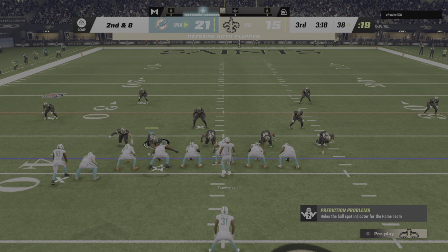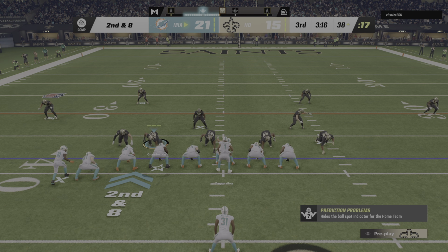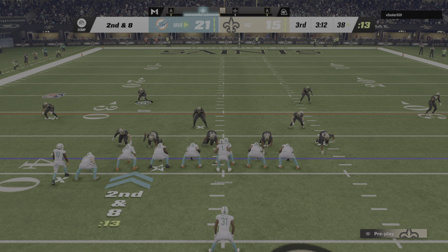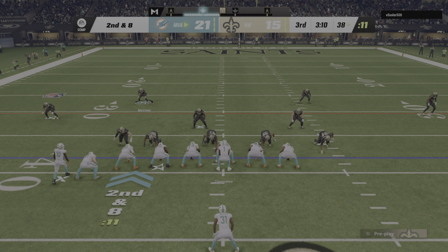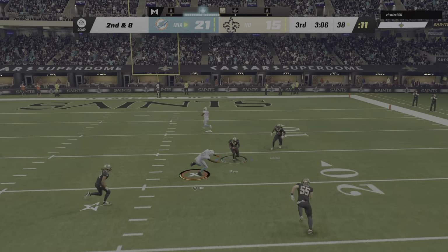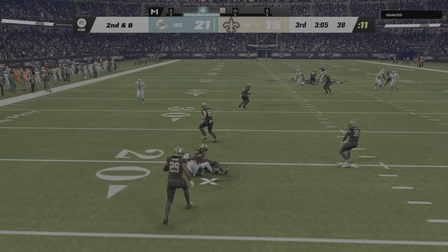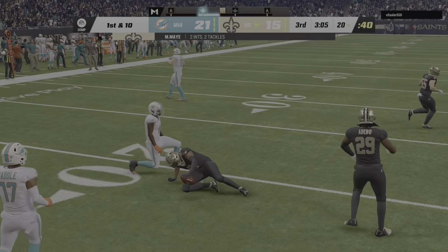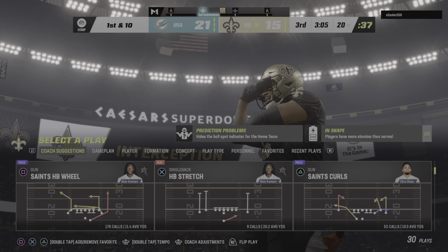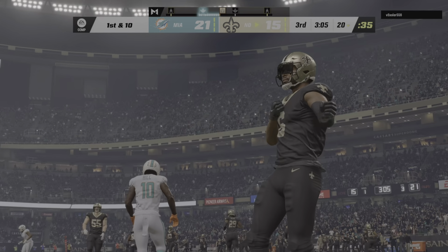Second and 8 coming up. And again, it's Tagovailoa. Oh, this is intercepted, intended for Hill. Marcus May with a pick. And the Saints are going to take over once again with the football at their own 20-yard line.